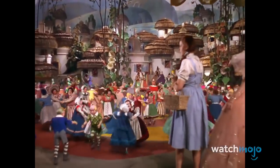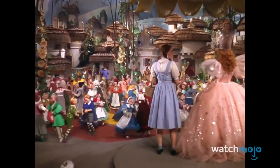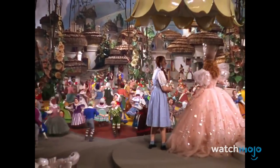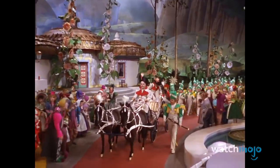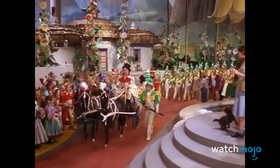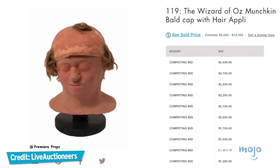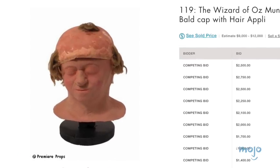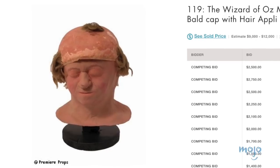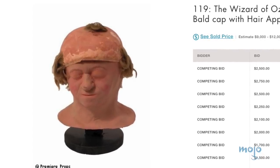Anne Ramsey's face mask is horrifying. A Munchkin Scalp is just gross. LiveAuctioneers.com also hosted a sale for a papier-mâché bald cap used to turn actors into munchkins for The Wizard of Oz. The bald cap is also laced with real human hair, just to make it a little nastier. The starting bid was $500, although it went well clear of $2,000 before the auction ended.